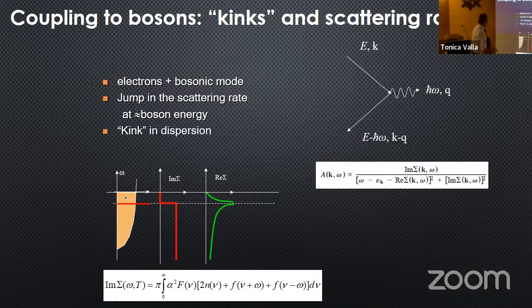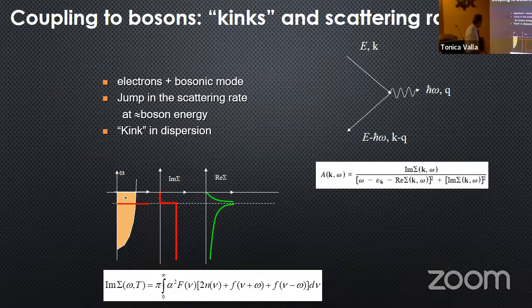At the same time, the energy of my hole created is going to be also affected. It's just because of causality relationships. So Kramers-Kronig transformation of the imaginary part gives you the real part of the self energy. And for something like this, which looks like a step function, you will have a singularity at the same energy.